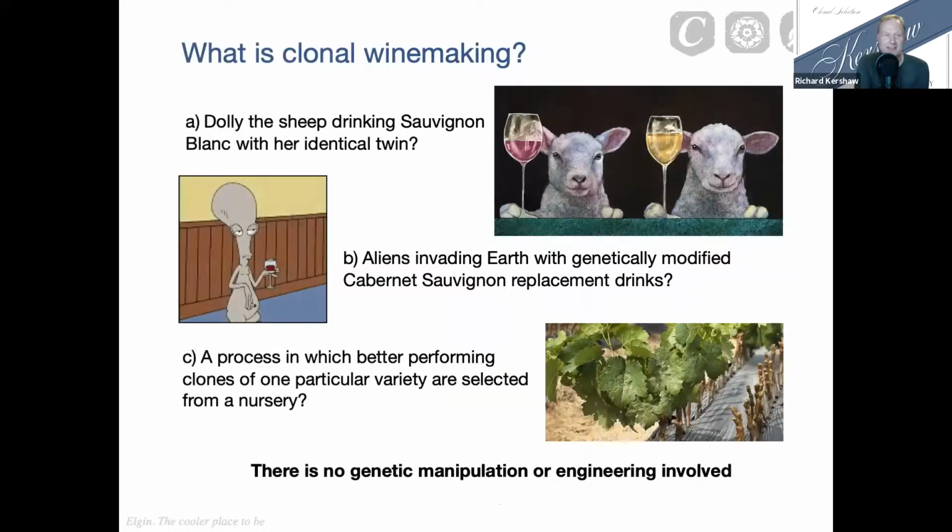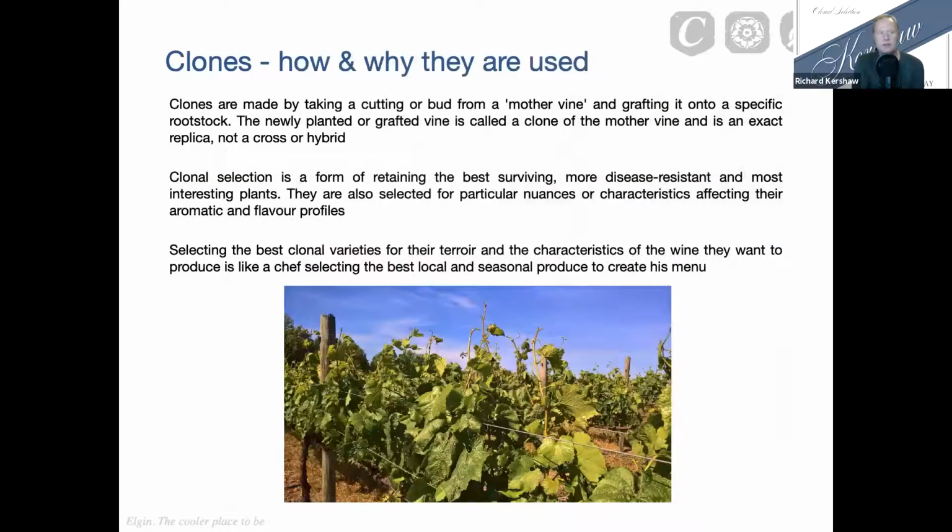We always have this slide. It's just a silly one about clones not being something weird and wonderful. There's no genetic engineering or manipulation. It's all about natural development. And one of the things that has been done over the years is getting clones that actually have good intensities, good flavor profiles, and so on and so forth.